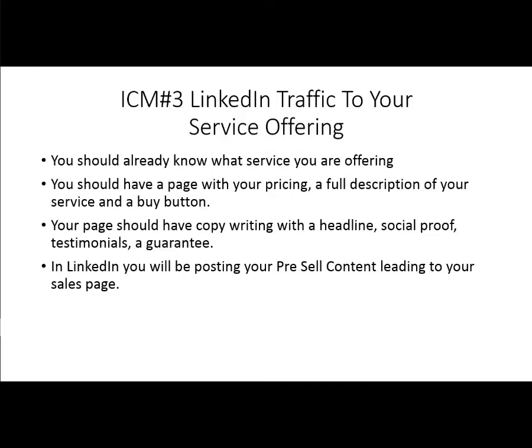So your pre-sale content should really only attract those people that are having the kind of problems that you can solve. Those are going to be the people that you want to read the article, see what you have to say, and then click through to your website.